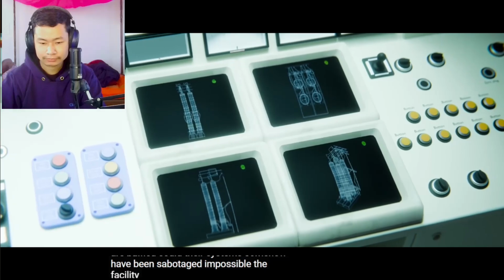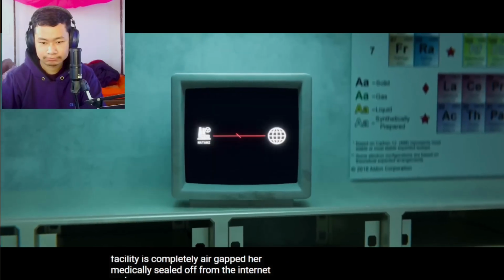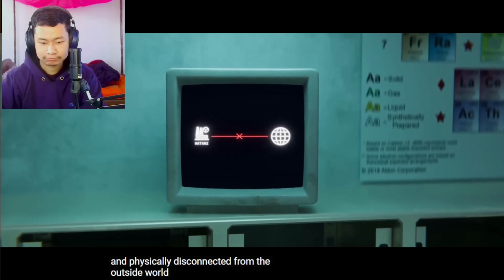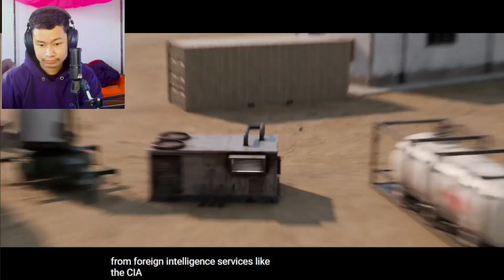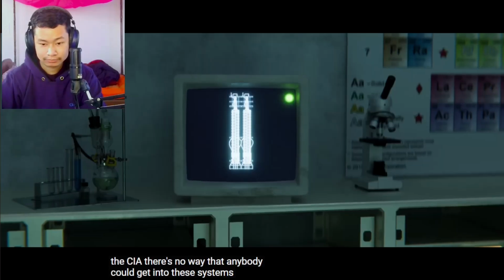Impossible. The facility is completely air-gapped, hermetically sealed off from the internet, and physically disconnected from the outside world. It's perfectly protected from foreign intelligence services like the CIA. There's no way that anybody could get into these systems, right?